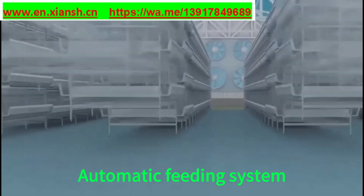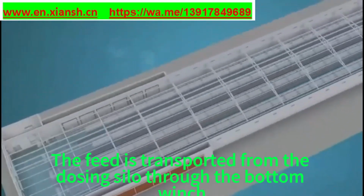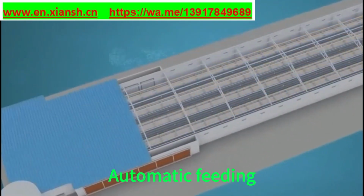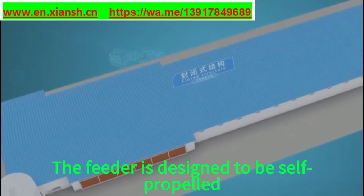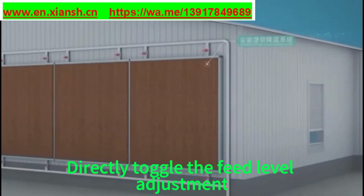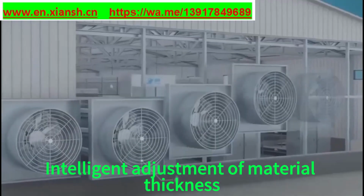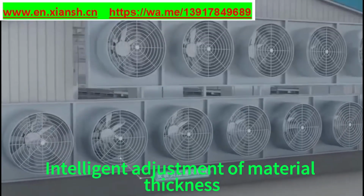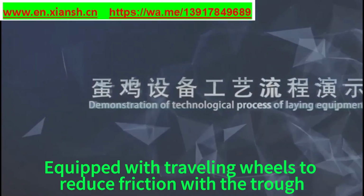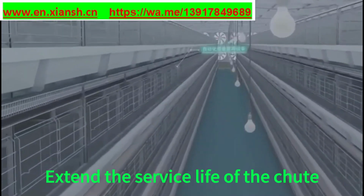Automatic feeding system. The feed is transported from the dosing silo through the bottom winch, conveyed to the top of the feeder. Automatic feeding. The feeder is designed to be self-propelled with a feed adjusting device. Directly toggle the feed level adjustment. Intelligent adjustment of material thickness. Uniform feeding. Equipped with traveling wheels to reduce friction with the trough. Extend the service life of the chute.